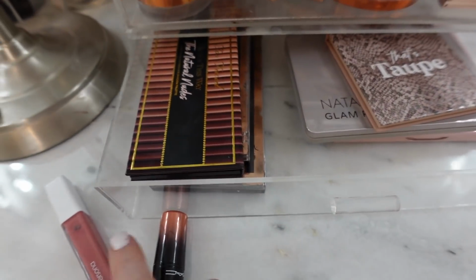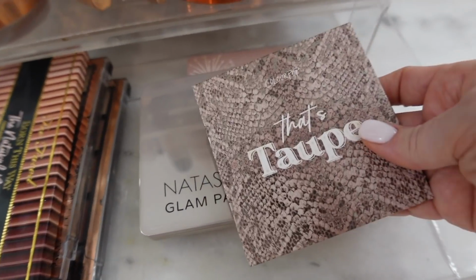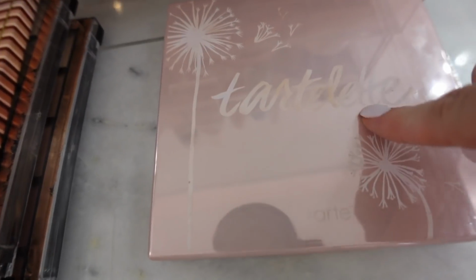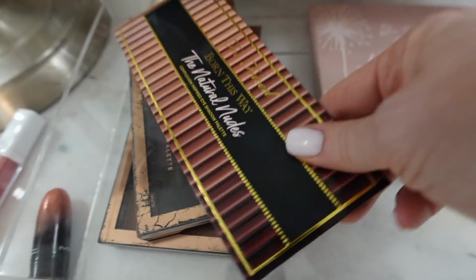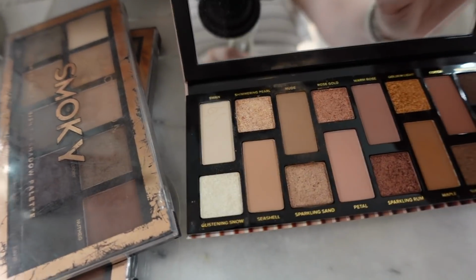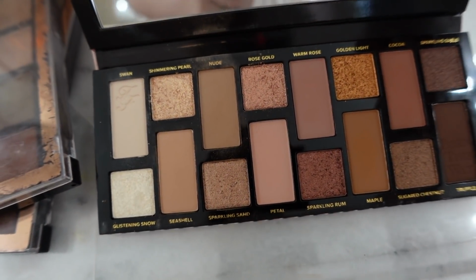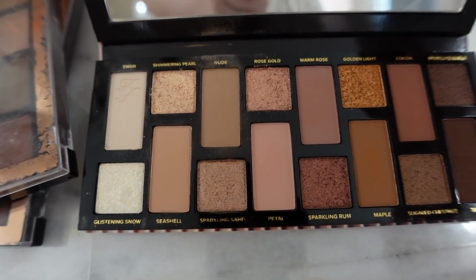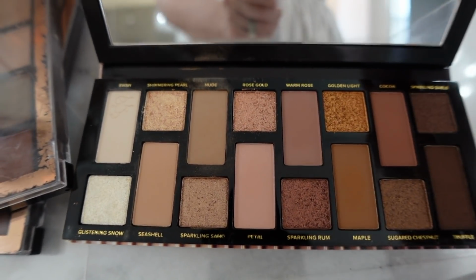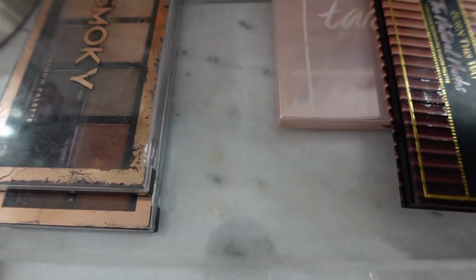And then in this drawer is just sort of the overflow of the eyeshadow palettes that don't fit in the drawer I'm about to show you. These are ones I reach for the most. That's Taupe, the Natasha Denona Glam palette. I'd say I used this one probably the most, the Cartlid Juicy palette. I found this in a drawer, totally forgot I bought this. It's so, so good. Just wore it the other day for an Amazon Live. I love this. I don't know why people don't talk about it enough. Glitter's a little chunky, but if you pat them on with your finger, they go on so beautifully. And then of course my Profusion palettes.